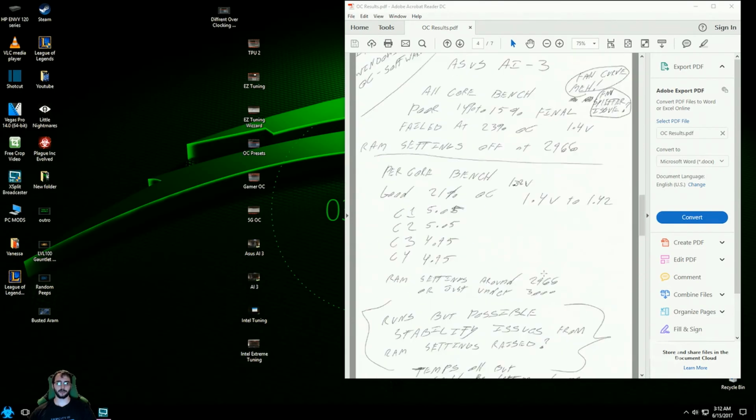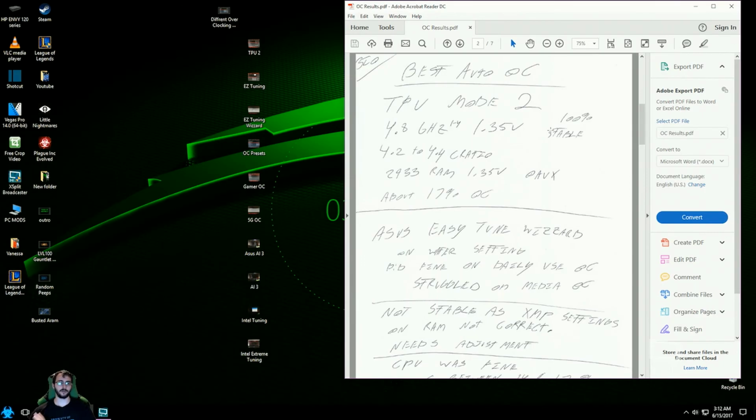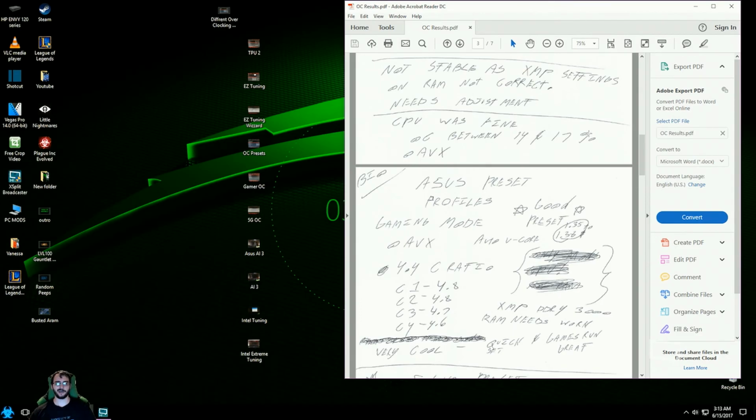So this is a summary here of just the different benchmarks for the questions I was getting asked. So basically to recap, manual overclock is the best. If you want something that's going to overclock for you, I recommend TPU mode 2 in BIOS. TPU mode 1 may be just as good as TPU mode 2, but I know it's going to probably clock you down a little less because it's made for fan cooling, not water cooling. But it gave me the best results that I've seen on its own. So I really recommend TPU mode 2. And everything else is just kind of eh.